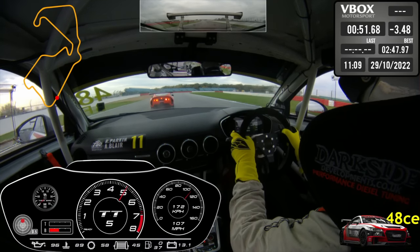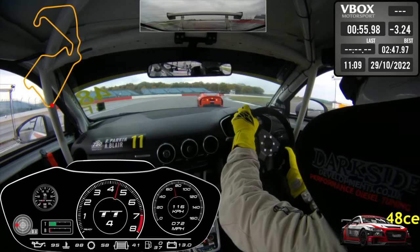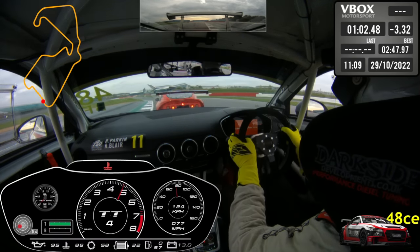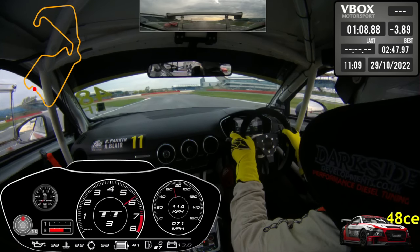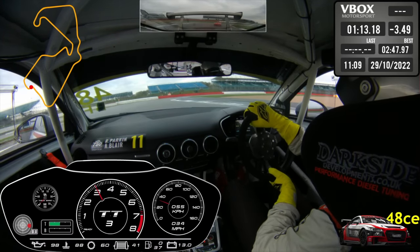So I went out for the final qualifying session in the second TT. It became quite clear that the car wasn't performing as well as the first TT. Looking at the data, you can see it's nearly 10 mile an hour slower down the back straights, which might not sound like a lot, but that's a huge amount to be off the pace by when these cars should be pretty identical in straight line performance.